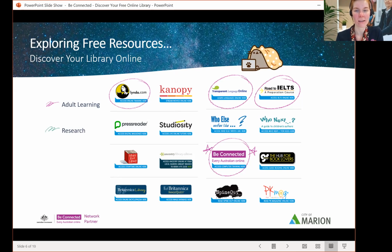Next will be researching. It's going to be things like Britannica Library, ImageQuest, as well as Ancestry and Studiosity. All of these are wonderful research tools. Studiosity is definitely more for students. So if you've got someone in your life that is currently studying, either in primary school, high school, and I believe they do early university help, you can actually get access to a real life tutor that will give feedback on essays or tests and things like that. Or you can ask a specific question on a subject, and they'll be able to get back to you.